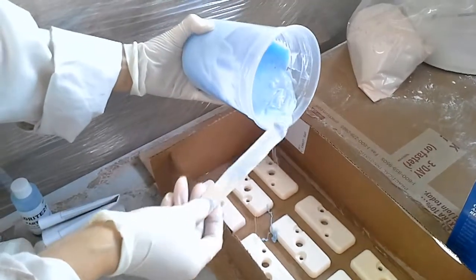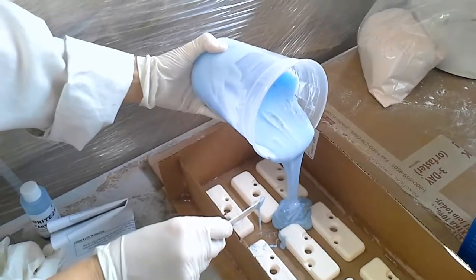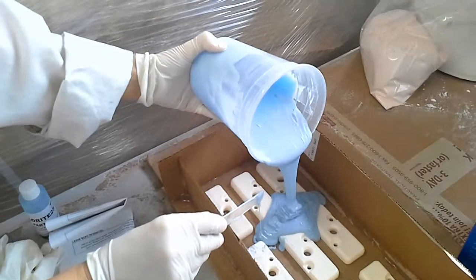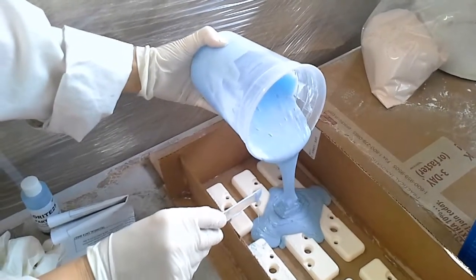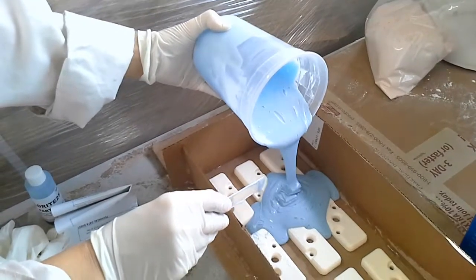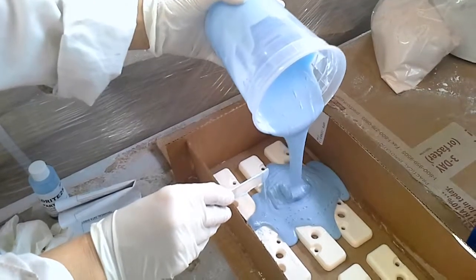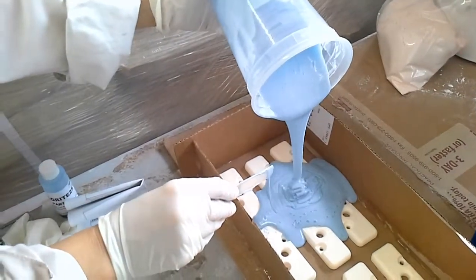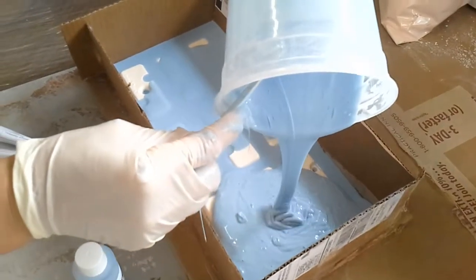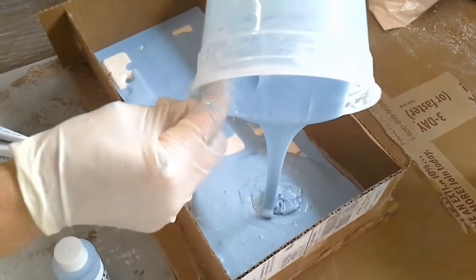After mixing the silicone, we slowly poured it into the mold box, staying in one spot and allowing the silicone to envelop the parts. As you can see, 1 pint is not enough, so we mix an additional pint to make certain we have good coverage with at least a 1/2 inch thickness over the highest piece in the mold box.